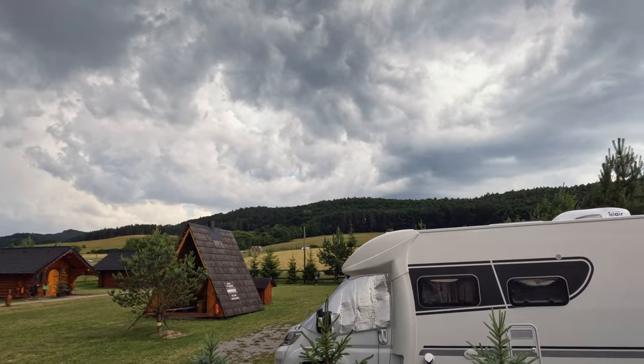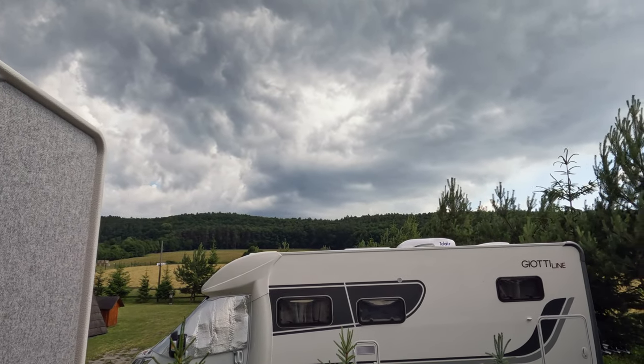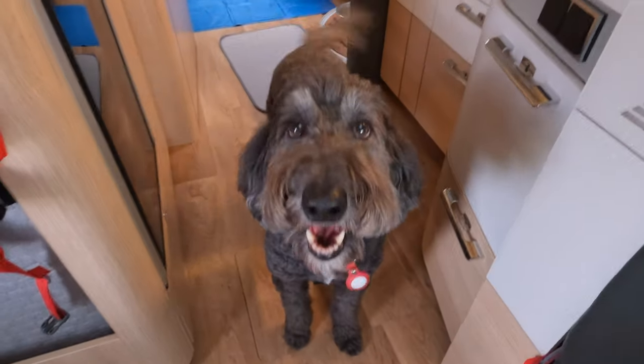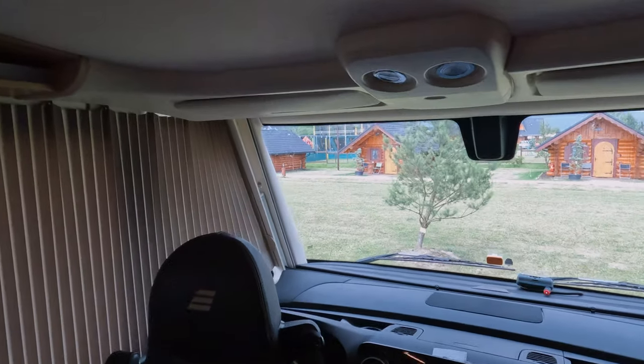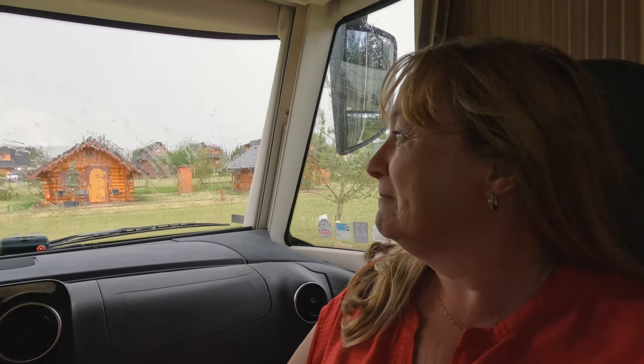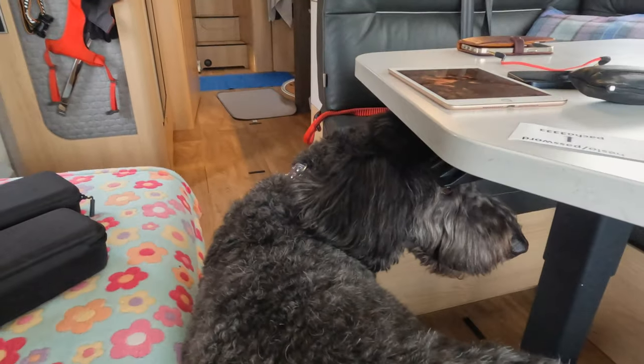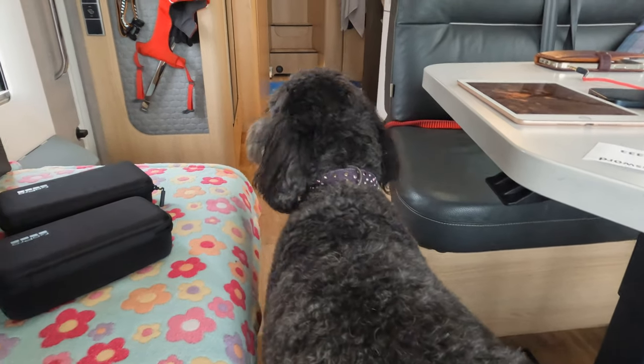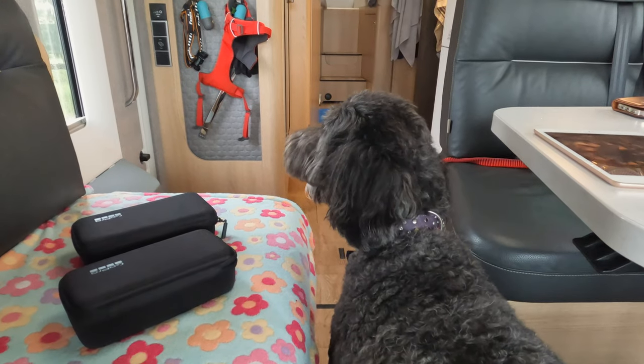There are heavy spots landing now. It's coming. What do you say, Bells? We don't like thunderstorms, really, do you? Don't worry, we're safe in here. We'll watch it through the window. It's quite heavy rain. Are you worrying? How are you doing? Are you hiding under the table? It won't get you, don't worry.